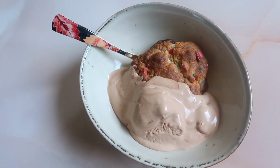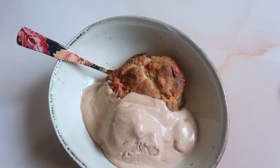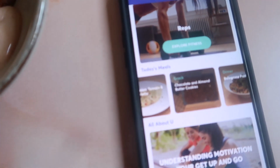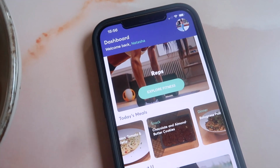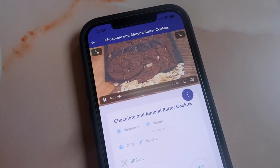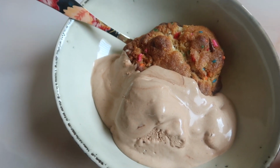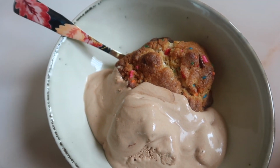So I'm just about to have an afternoon snack now. I was going to make some cookies because the John Paul app does have some chocolate cookies on there which looked really delicious, chocolate and almond cookies. But if I'm completely honest with you, I had cookies that I've already made in the freezer, and to be honest, I need to get them eaten.